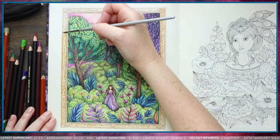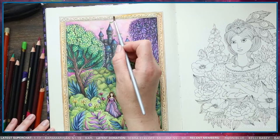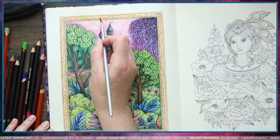Got a little bit of green over the top, but honestly we'll probably do a darker brown there. Almost done activating, then we're going to dry it and we'll add our pencil. Done. Okay. All right, so let's go ahead and dry this.